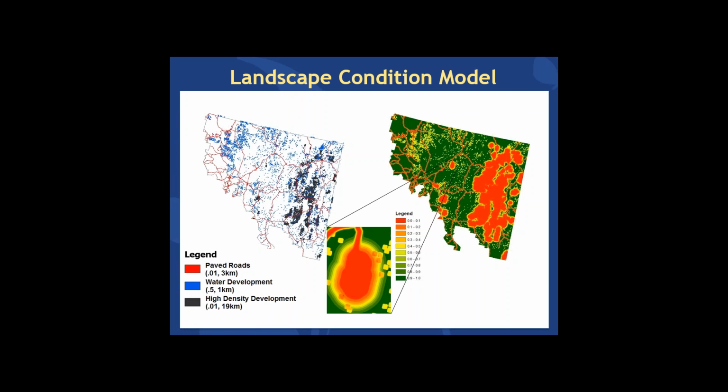And then the water development, which had a 0.5 condition, you can see it's in slightly better condition where it exists, and with that 1 kilometer buffer, it doesn't extend as far.